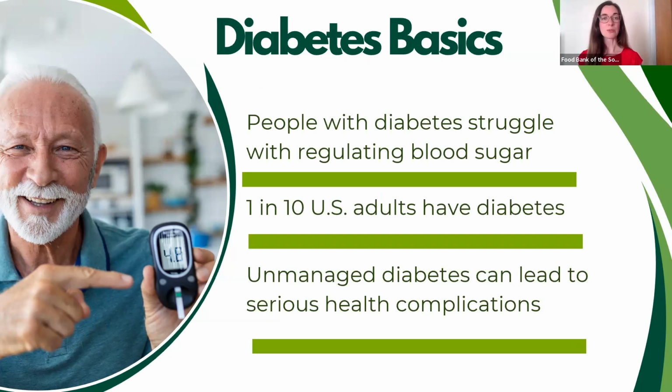So let's cover just a few diabetes basics. When someone has diabetes, they have trouble regulating their blood sugar. And we'll get into the details of that a little bit more later on in the training. But it's important to know that 1 in 10 US adults has diabetes, and 1 in 3 US adults has prediabetes or kind of early stage diabetes. And 80% of those people with prediabetes have no idea that they have it. So if you've never talked to your doctor about that, now might be a good time to do so.